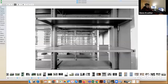This is part of the library. This is actually kind of on a mezzanine level above the first floor. It's kind of in between the first floor and the second floor. So all the books, obviously, were taken out by now.